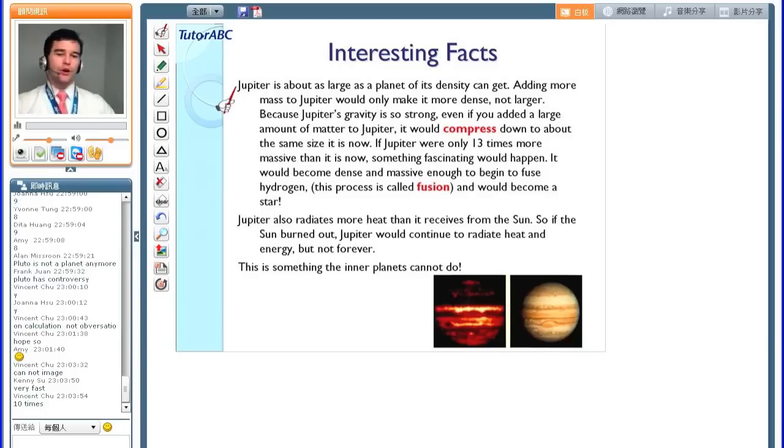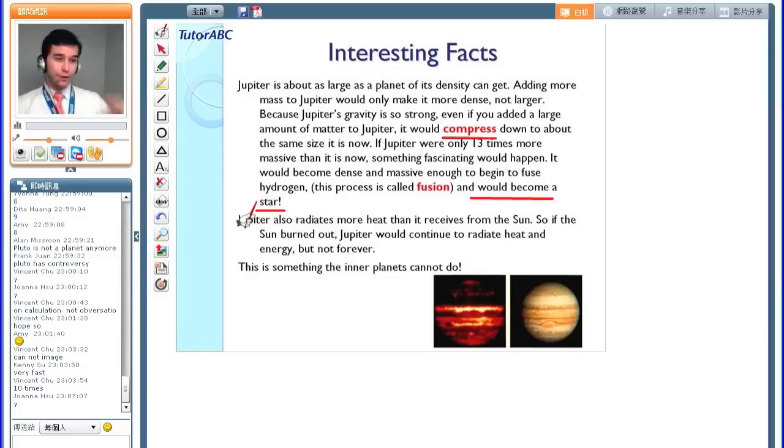Jupiter is about as large as a planet of its density can get. Adding more mass to Jupiter would only make it more dense. 这个 Jupiter 再加上更多的东西，密度会变得更高而已，大小不会改变，你知道吗？So it would compress down to about the same size. It says if Jupiter were only 13 times more massive than it is now, it would turn into a star. Does everyone understand this? 如果这个木星的质量高13倍，就会变成一个恒星。Which is very strange.